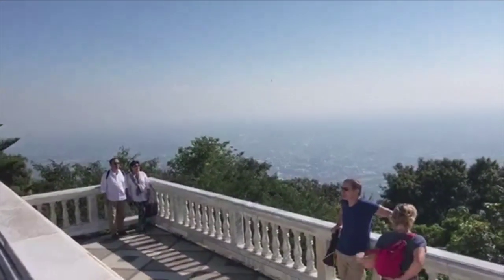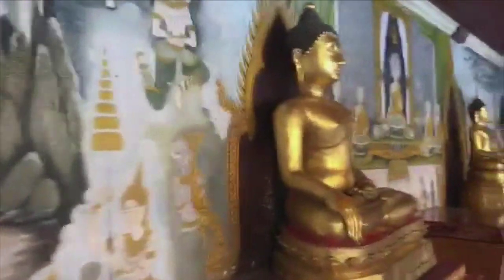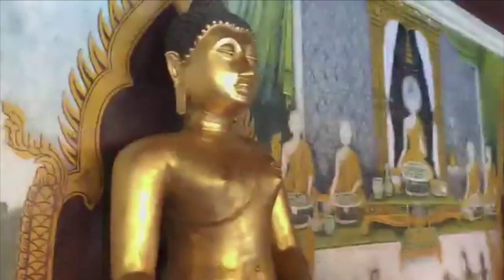But there's also a 600-year-old pagoda up there as well, and you can take in all the Buddha statues and the artwork that are on the side of the temple. So it's a beautiful spot.